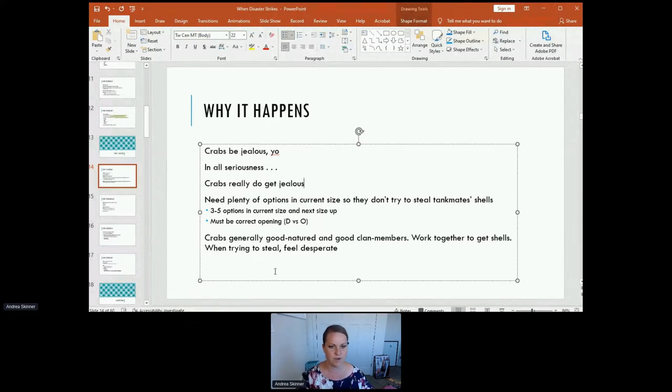But you need to have plenty of options in the current size so they don't try to steal their tank mate's shells. You need to have 3 to 5 options in the current size and the next size up. And you want to have the correct openings, D versus O, and I'll go over that in just a bit. But crabs are generally good natured, and they're good clan members. What are they called when they're in a group of crabs? I don't know. But out in the wild, they'll work together to get shells. And when they're trying to steal, it's because they feel desperate, and we want to prevent that.